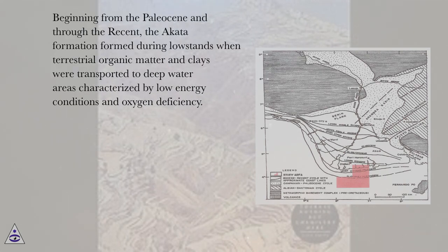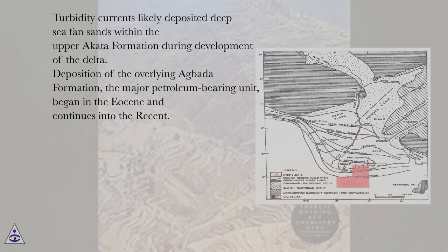Beginning from the Paleocene and through the recent, the Akata Formation formed during low stands when terrestrial organic matter and clays were transported to deep water areas characterized by low energy conditions and oxygen deficiency. Turbidity currents likely deposited deep sea fan sands within the upper Akata Formation during development of the delta. Deposition of the overlying Agbada Formation, the major petroleum-bearing unit, began in the Eocene and continues into the recent.